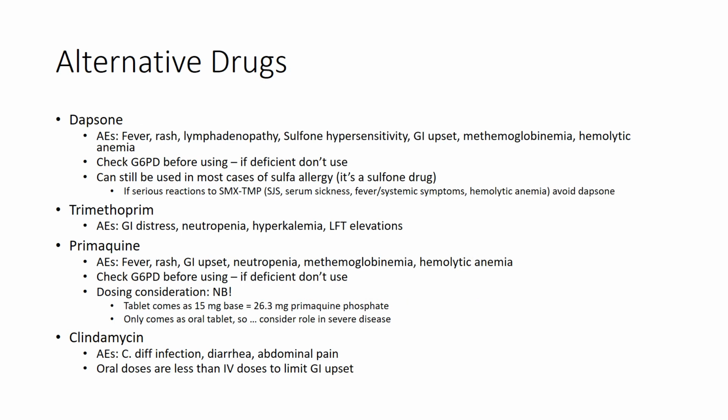So some of the things that are important to know about these alternative drugs: dapsone has a number of adverse events, and these include fever, lymphadenopathy. This has a sulfone hypersensitivity, so it's not a sulfa. It's not usually going to be an issue in people who have the sulfa allergies that relate to Bactrim. This one can cause GI upset, and some of the bigger side effects are methemoglobinemia and hemolytic anemia.